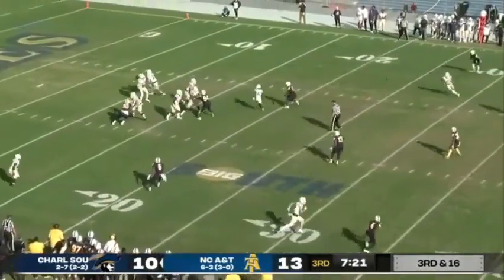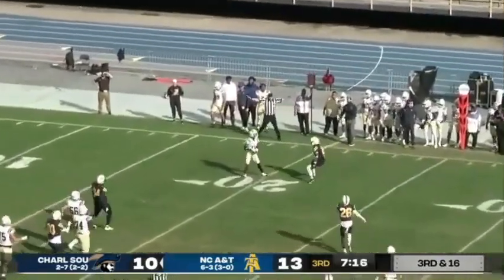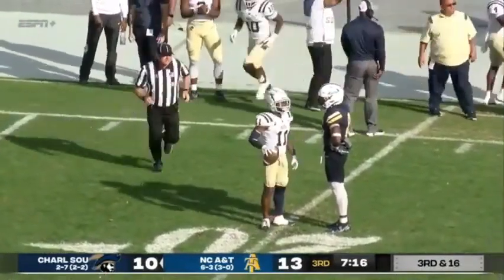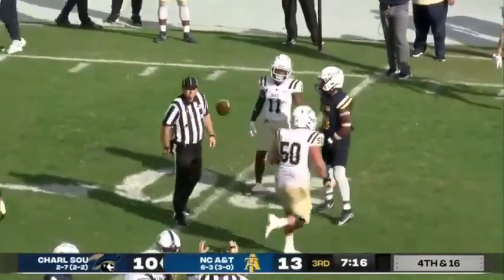Bartolo, under pressure, steps up in the pocket. Drops that one off, and it'll hit the grass incomplete. And it'll bring up fourth down. So a three and out forced by the Aggie defense.